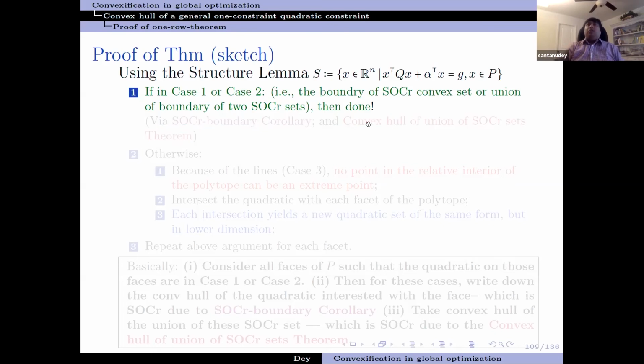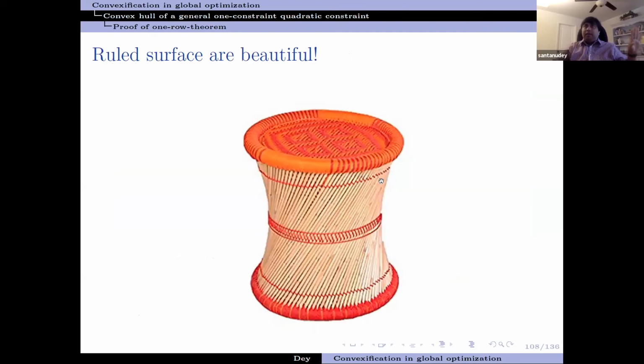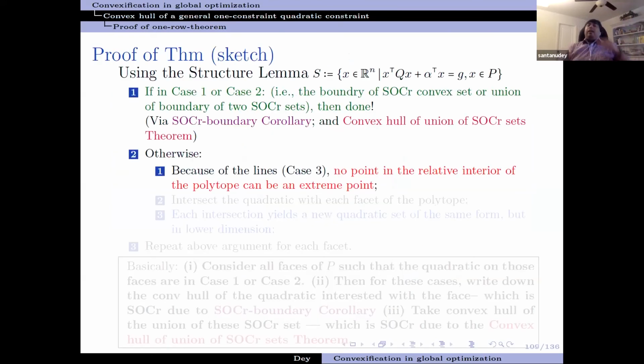All right. So if your quadratic equation happens to be in case 1 or case 2, then basically from the machinery that we've seen before, this second order cone boundary corollary, union of associated representable sets, we are done. So what happens if you're not in case 1 and case 2? We know we are going to be in case 3. But let's think about what happens in case 3.